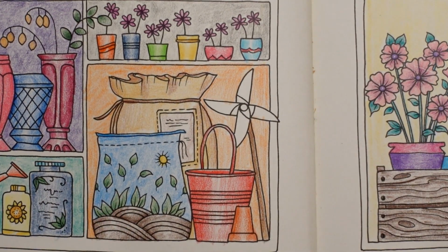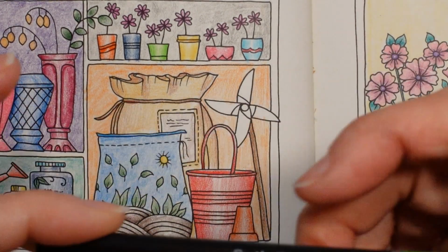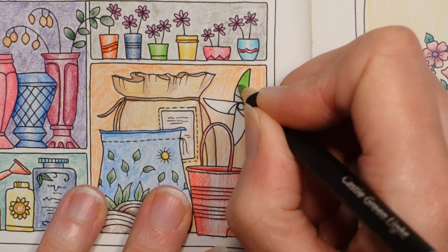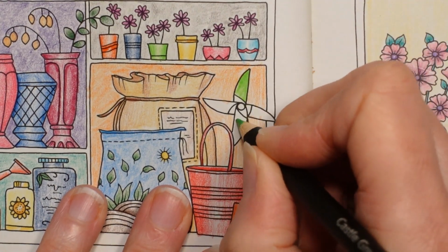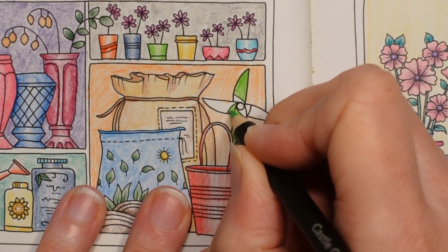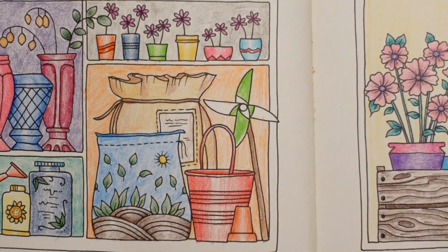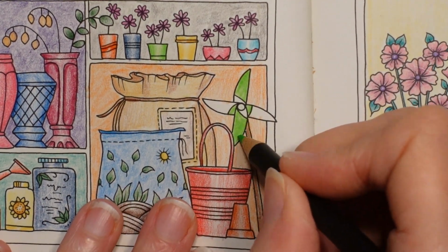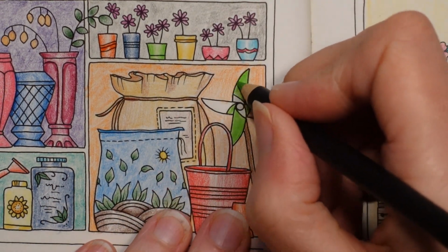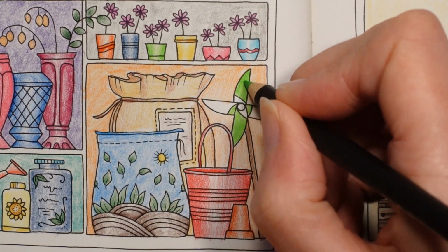There we go. So our windmill, I want it to be bright and cheerful. We've already used red, so I'm not going to use red. Let's use this lovely green. This is the Castle Green Light. I'm going to put it on quite dark so that you can really see it. Like that. And then, oops, hang on. Then the other colour could be yellow. I've gone back to my green because the light was catching the page. I didn't realise I'd missed a bit.